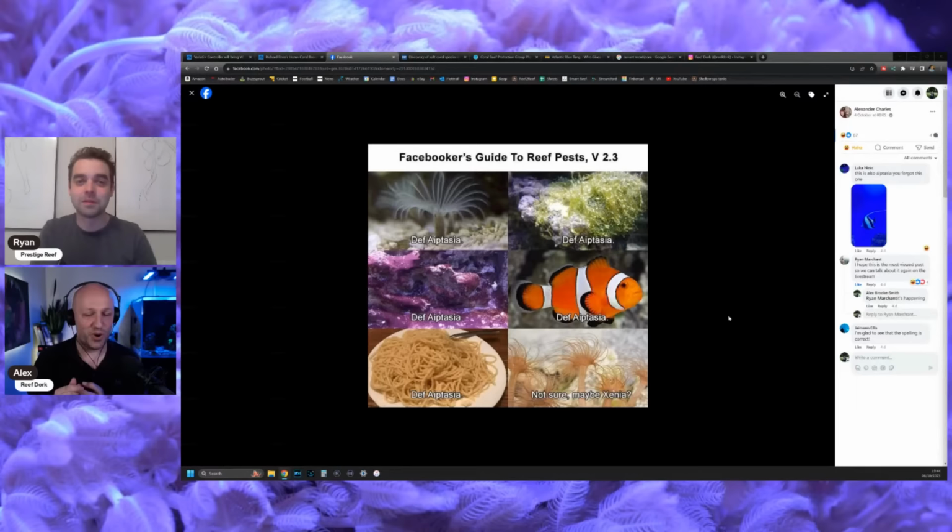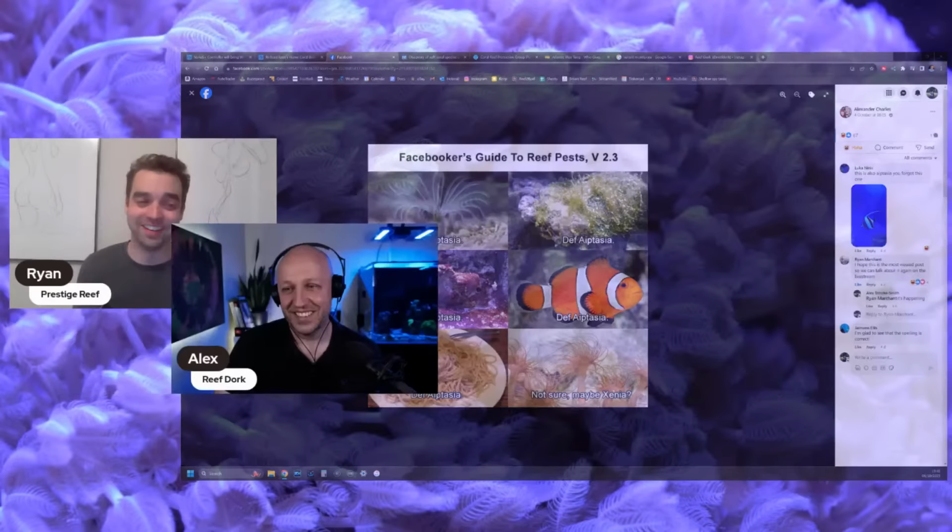The second one is algae of some kind, definitely Aptasia. The third one is cyanobacteria, it says definitely Aptasia. The fourth one is a clownfish, definitely Aptasia. The fifth one is a plate of spaghetti, definitely Aptasia. And then the sixth photo is Aptasia, not sure, maybe Xenia. The funny thing is, I'm pretty sure I've seen that last one, and I'm like, that looks like Xenia.